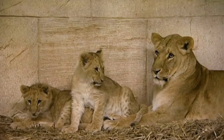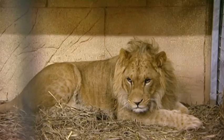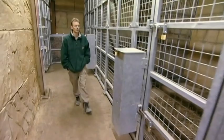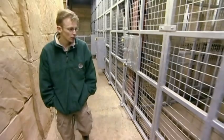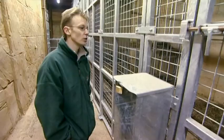Back up in Yorkshire, the four lions who've come from Longleat are waking up in their new home for the first time, and keeper Dean Cross has come to see how they're getting on. Hello then, how are you doing? They're settling quite well. Obviously, they're quiet, so that's not unusual when you move cats. But they ate well last night, so I'm not too worried about them.